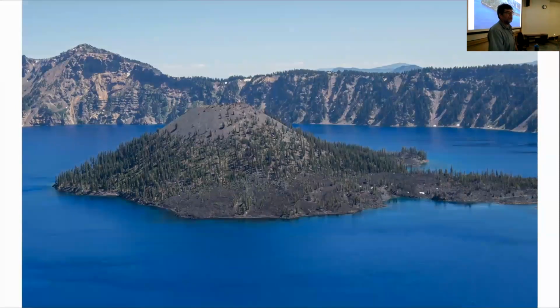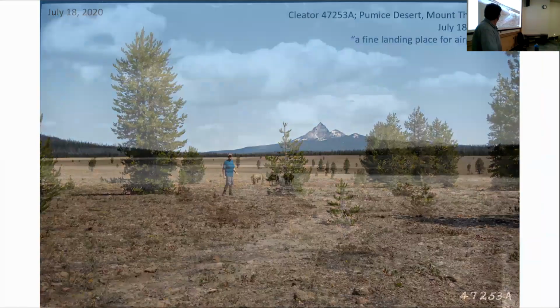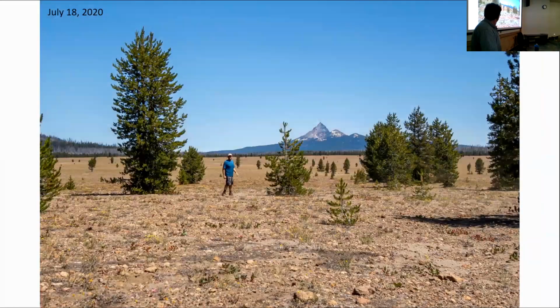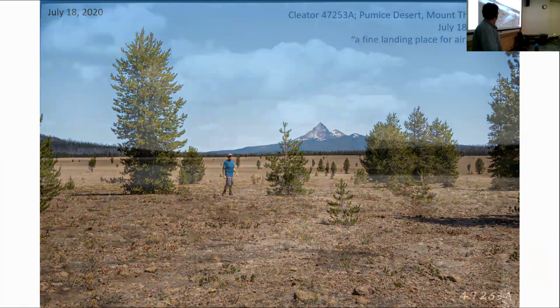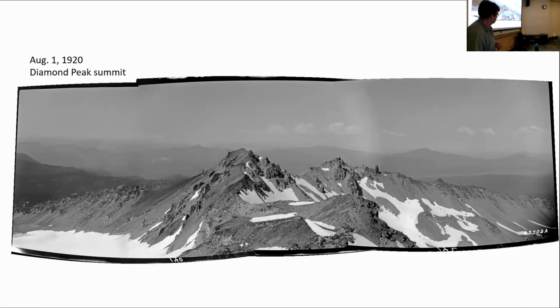Oh, so there are some changes, and for the next 20 minutes or so, that's what I'm going to focus on. So some of the changes that you can see in these photographs, and in the start, here's a view at the north end of Crater Lake National Park of the Pumice Desert, and if you look at it, you can see there's fewer horses now than there were back then. There's more trees.